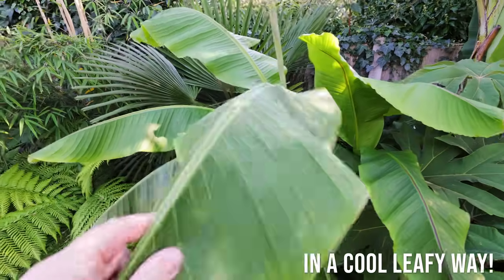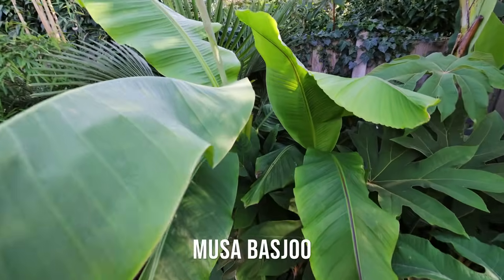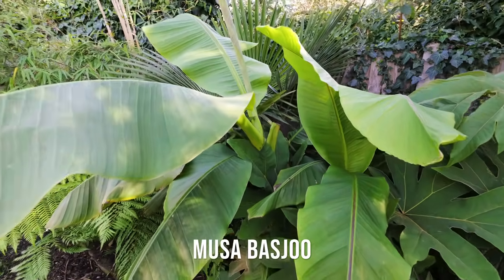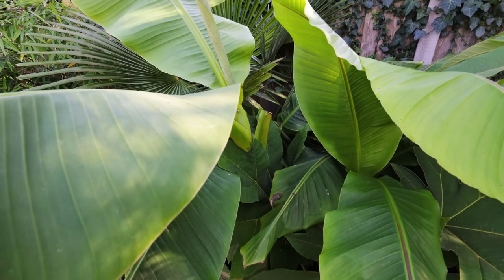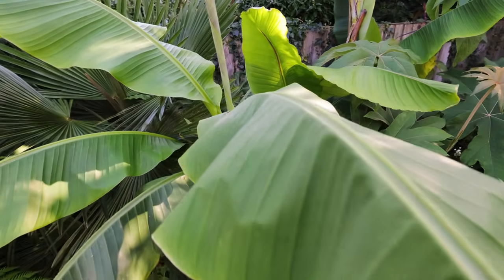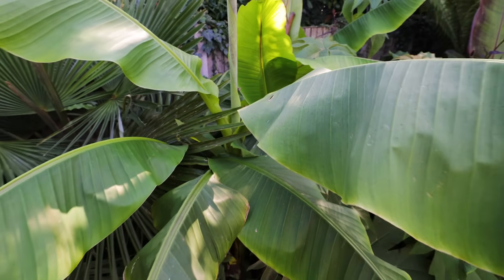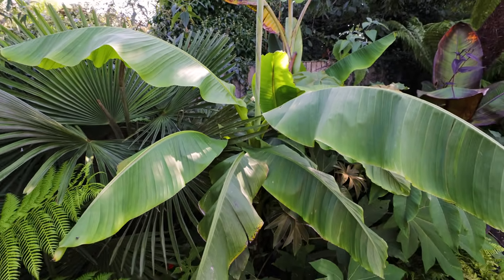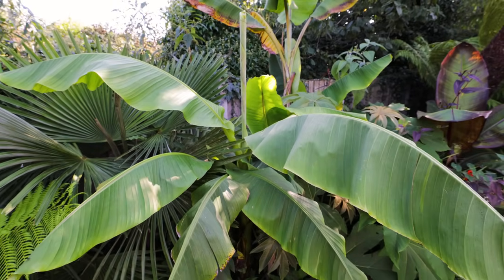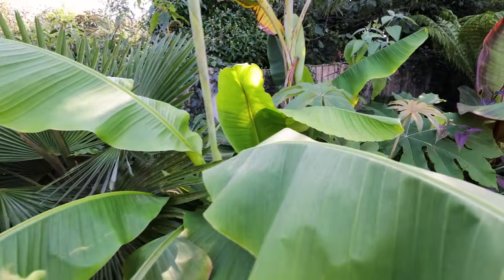So firstly, we've got the Musa basjoo banana. That was completely cut to the ground. 2 weeks of freezing temperatures, it was just too much for it, even with fleece. Cut right back to the ground, and this summer it's not really been hot enough. This wasn't a large plant to start with, so recovery, the comeback, has definitely been slow. It's still around 4.5 foot tall though. It's a nice plant, but nowhere near as impressive as it possibly could have been.